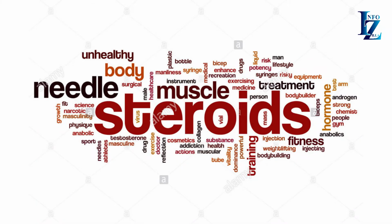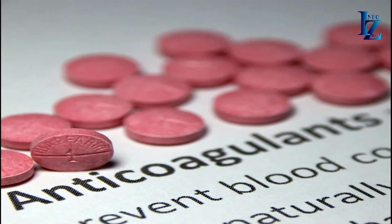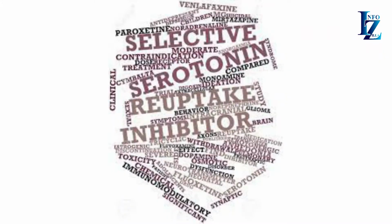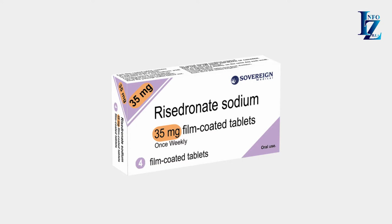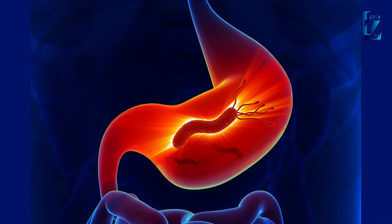Taking certain other medications along with NSAIDs, such as steroids, anticoagulants, low-dose aspirin, selective serotonin reuptake inhibitors, SSRIs for short, alendronate and risedronate, can greatly increase the chance of developing ulcers as well.